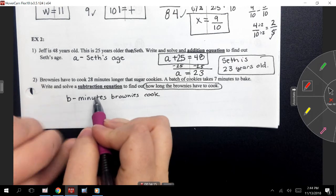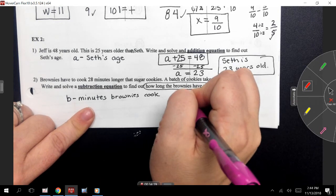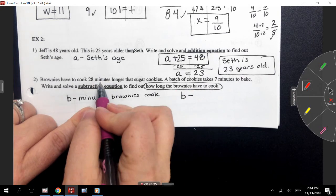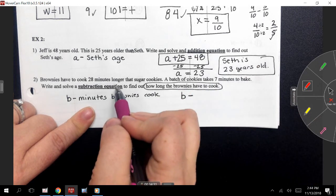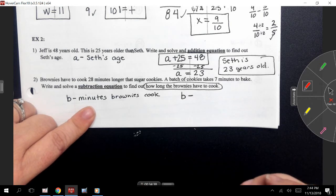All right, so right here, we're doing a subtraction equation, right? So I'm going to have B, and I got to take something away. What am I taking away? The 28 minutes to give me 7 minutes for the cookies? Or am I taking 7 minutes to give me 28 minutes longer than the cookies? All right, let's think about that. What am I taking away here, Drew?